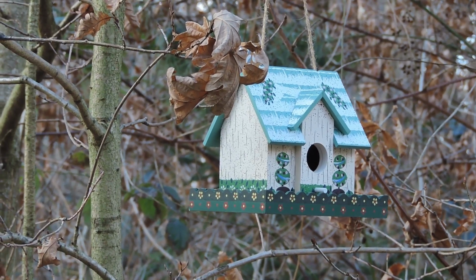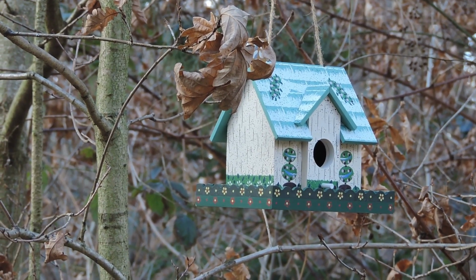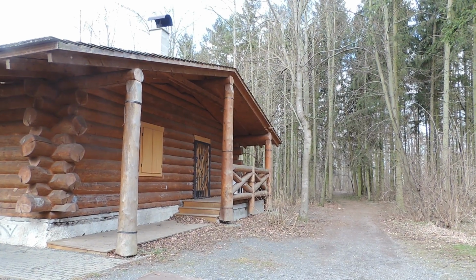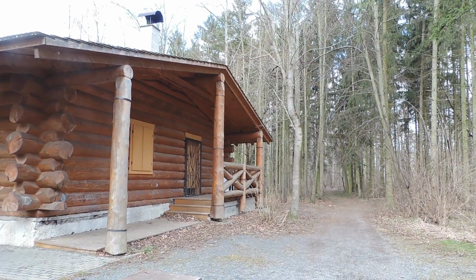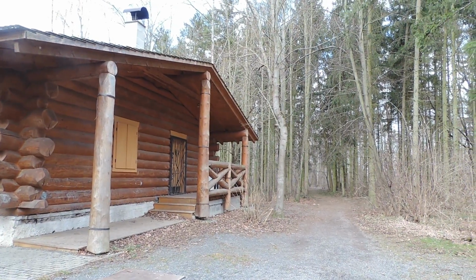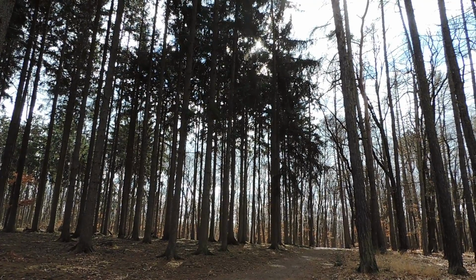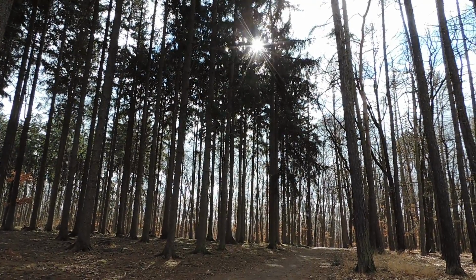On Friday, nature was calling me again, so I decided to visit Kunratitsky Les, which is a huge forest area out by the Rostli metro, and I just took a really nice walk around the forest there. Beautiful views and trees and birds.